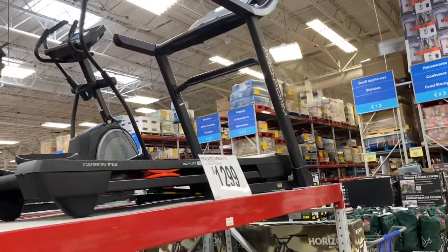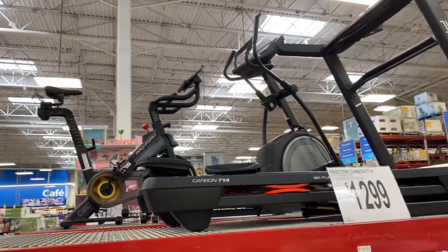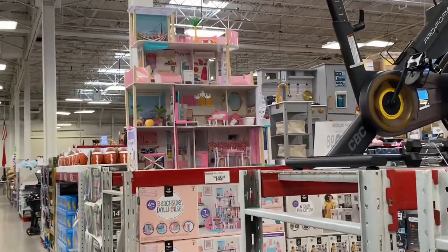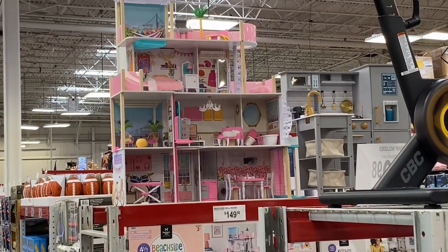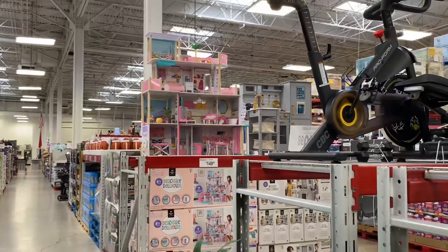Then I got a treadmill. This was $12.99. I don't know how much the other one is though. Y'all, look at this dollhouse. It's $149.98. Then they have a kitchen set over there. I don't know how much that is.